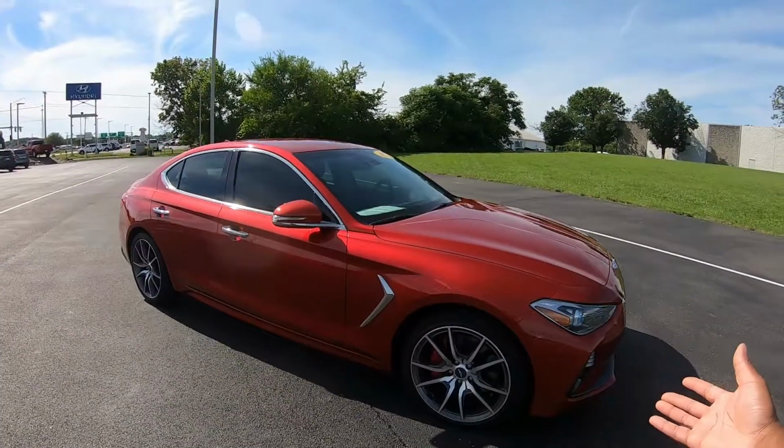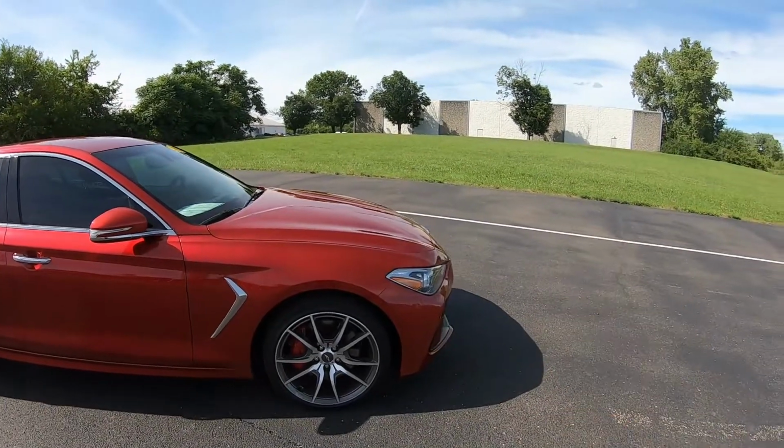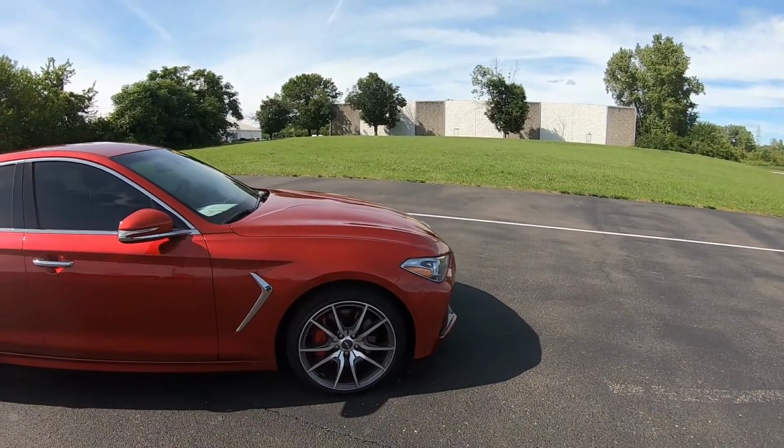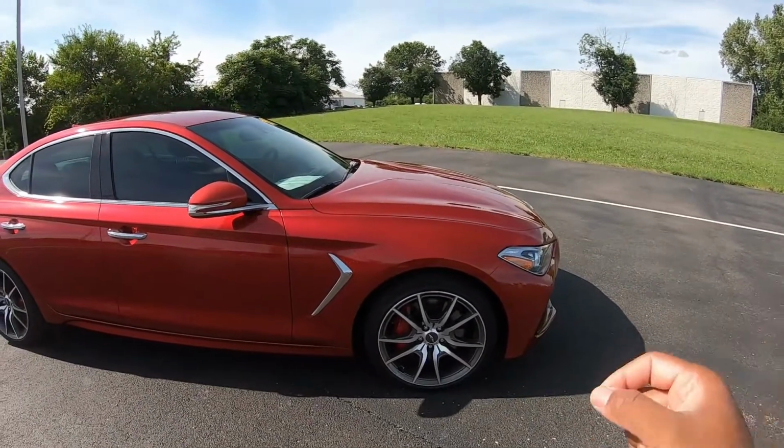And overall, this looks good. I mean, they do cut corners on some places, but when it comes to what counts, I don't think that they really do. They offer a lot of bang for your buck. So I do like Genesis, don't get me wrong.